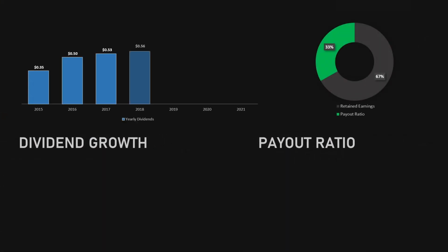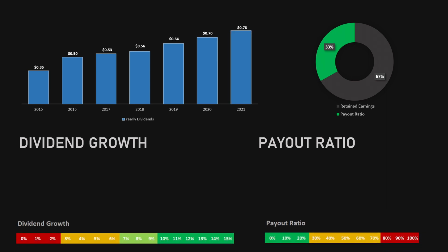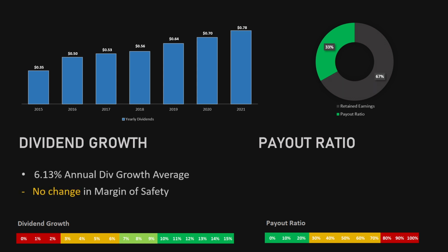The next two ratios are the dividend growth and the payout ratio. We'll be looking at the dividend increases from 2015 onwards, since that's when the companies split apart and the dividends for both companies got pretty much cut in half. Dividend has slowly been going up from 35 cents a share annually in 2015 to 78 cents a share annually in 2021. During this period, the annual average dividend growth was 6.13%, meaning no change in the margin of safety.